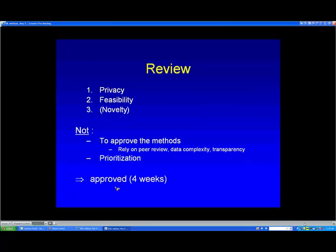But it's not a review to approve methods or to prioritize analyses in any way. So for that, we're really relying on peer review, on the complexity of the data. These just aren't things that you can put a CD in your computer and put it immediately into the software program and start running things. And then also the transparency.